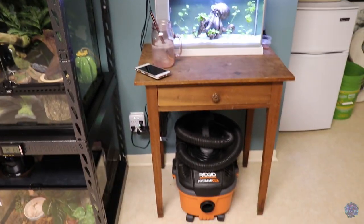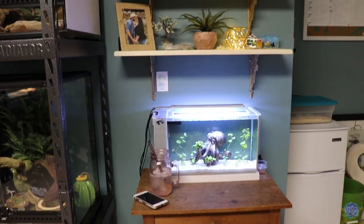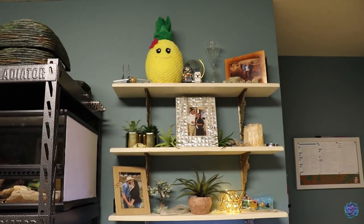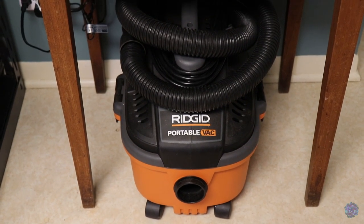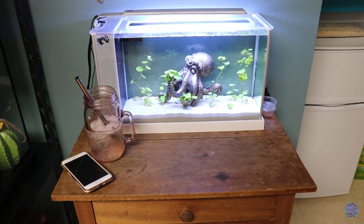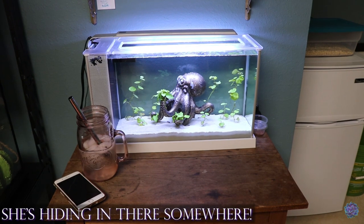Moving on to the side of that rack system is one of my aquariums, as well as my random goodie shelves. I don't really know what to call them. They're just full of some stuff that I really like. So on the bottom here is my shop vac. I cannot live without this thing. This is a staple in this room. Up above that is Jenny's aquarium. This is the Fluval Spec V, and Jenny is my brand new female betta fish.